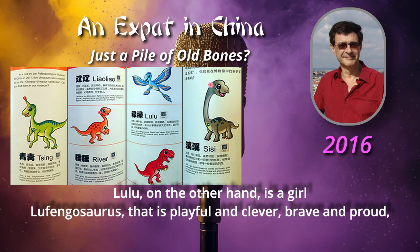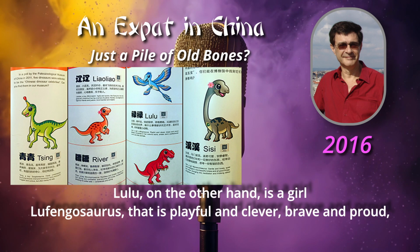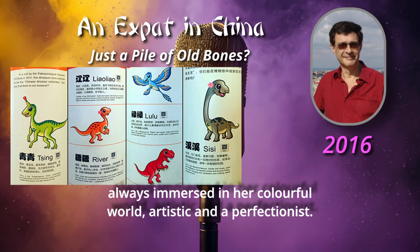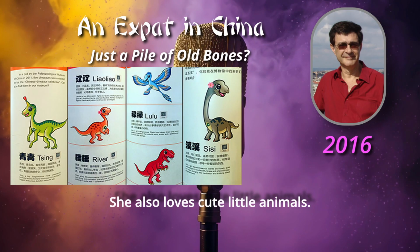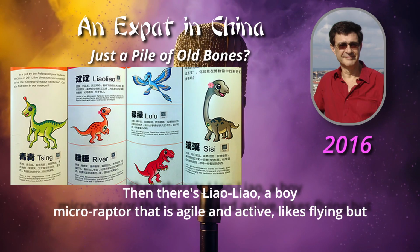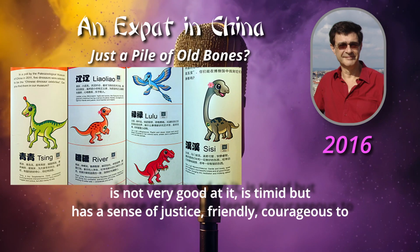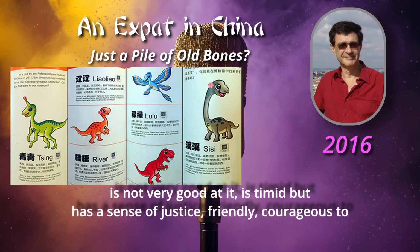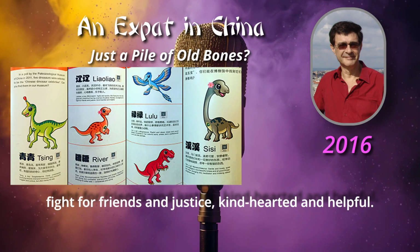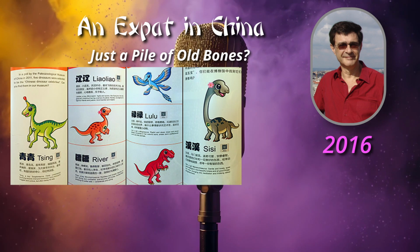Lulu, on the other hand, is a girl Lufengosaurus that is playful and clever, brave and proud, always immersed in her colourful world, artistic and a perfectionist. She also loves cute little animals. Then there's Liao Liao, a boy microraptor that is agile and active, likes flying but is not very good at it, is timid but has a sense of justice, friendly, courageous to fight for friends and justice, kind-hearted and helpful. Oh, come on, don't make me overdose on fun, for God's sake.